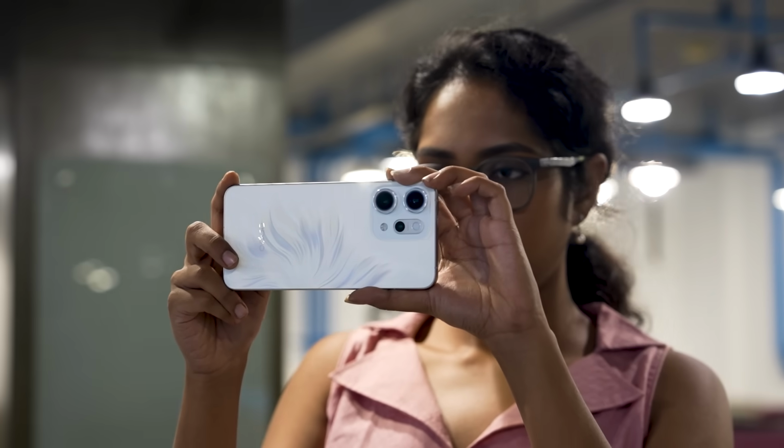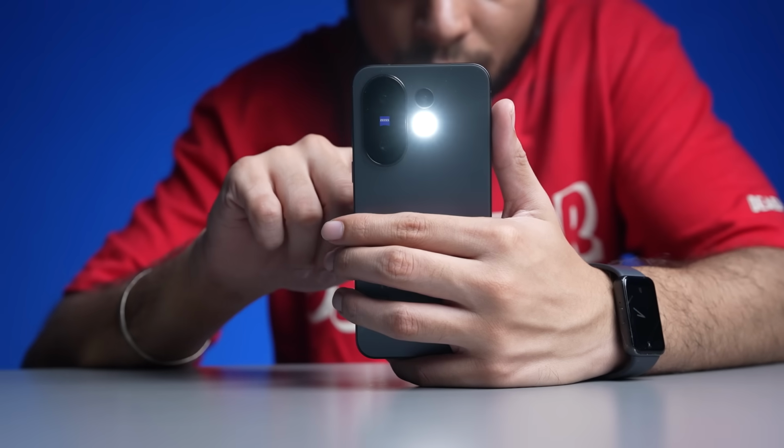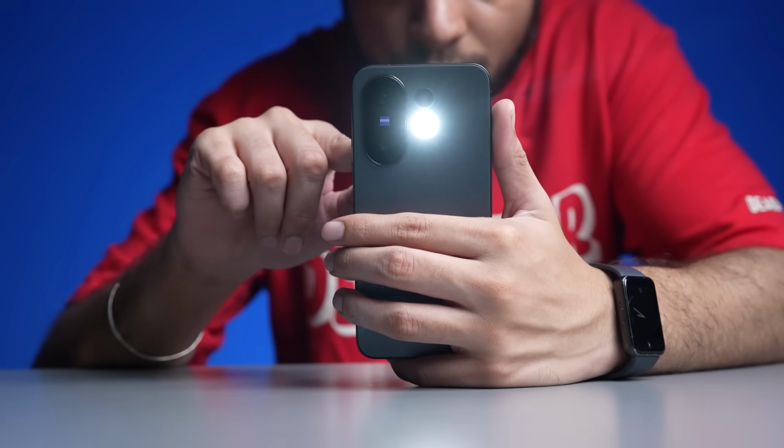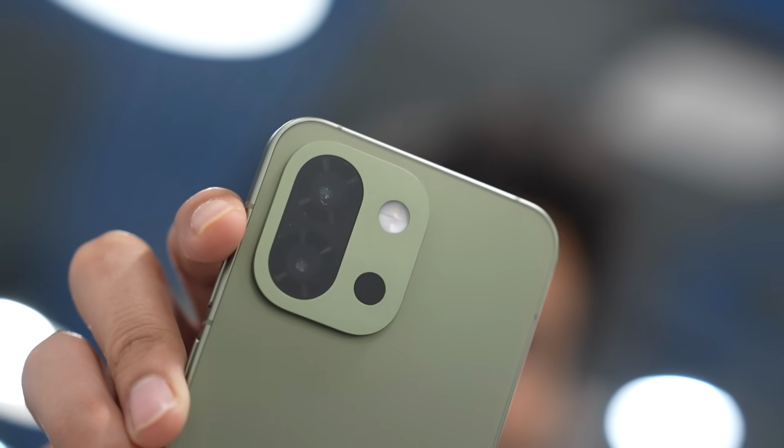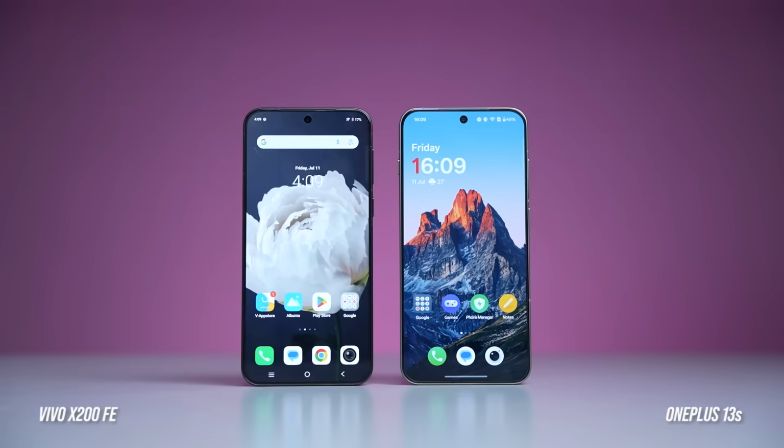So, if you want point and shoot simplicity, Reno's your pick. For control and features like Zeiss filters and aura lighting, Vivo takes the crown. OnePlus offers the least versatile camera setup, but its main camera is surprisingly good. Okay, so let's quickly talk about all the other stuff.